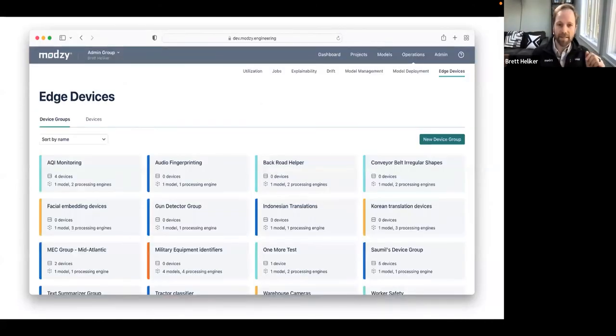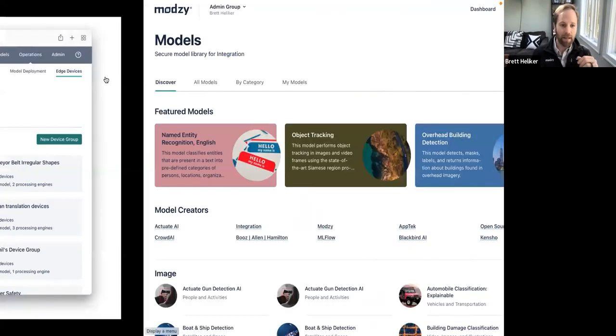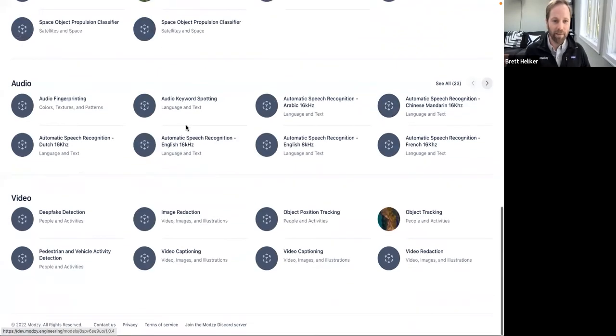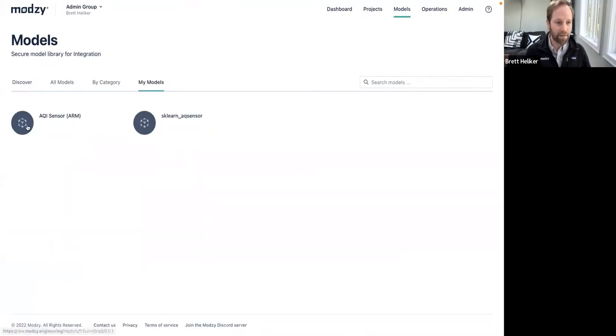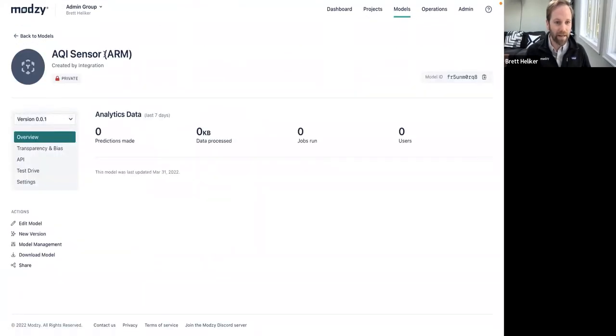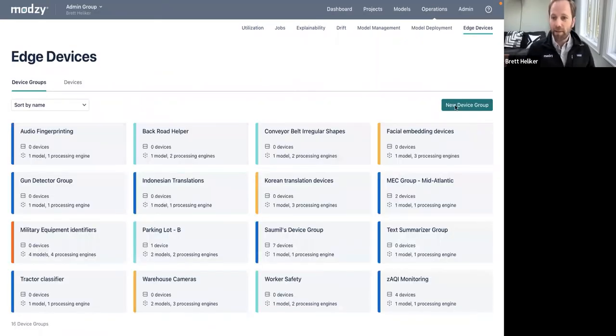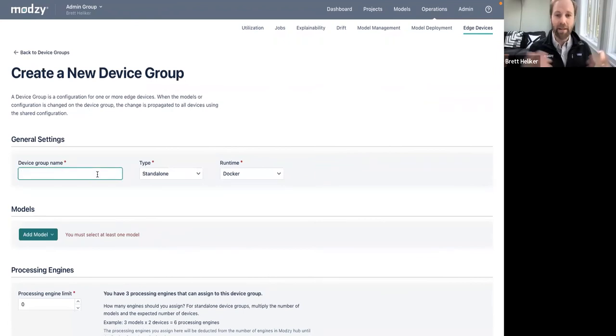So from here, let's see if this will work, but I'll actually go live into an instance of Modzy. We can see our nice model library here. And if we go to My Models, we see that I do have an AQI sensor built for an ARM. That's another feature of Chassis. It actually builds this particular model specifically for an ARM processor. But what I want to do is go into Edge Devices, and I want to create a new device group.